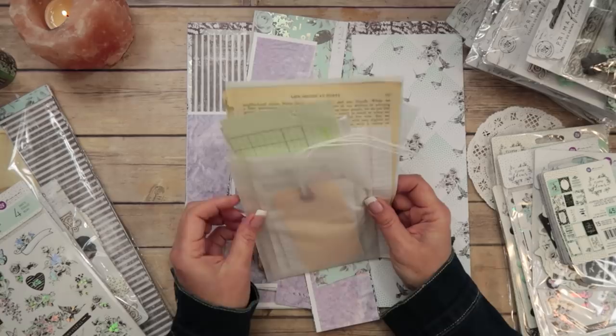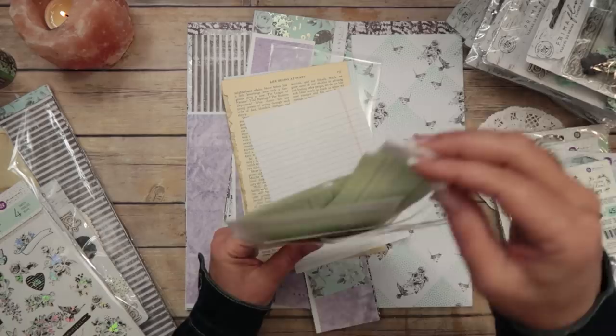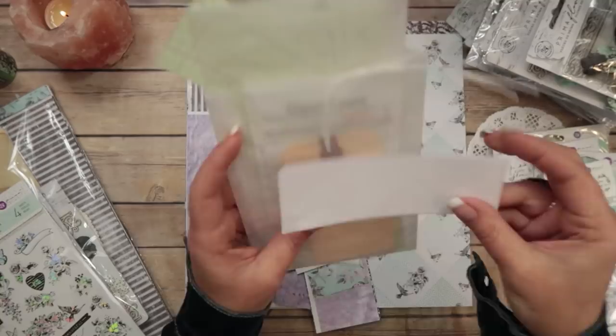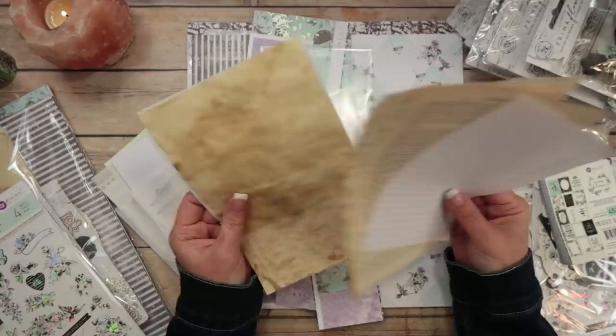What do we got here? Oh, this is a bunch of extra little bits. Just extra stuff, just guest checks and stuff like that. Glycine envelope. What is this? I don't know. You know how I can't throw away my dot grid paper? There's some more of it. Okay, I just can't throw it away. Extra book page. Oh, there's some coffee dyed paper right there. Those are all extra. Extra sheets of plastic.